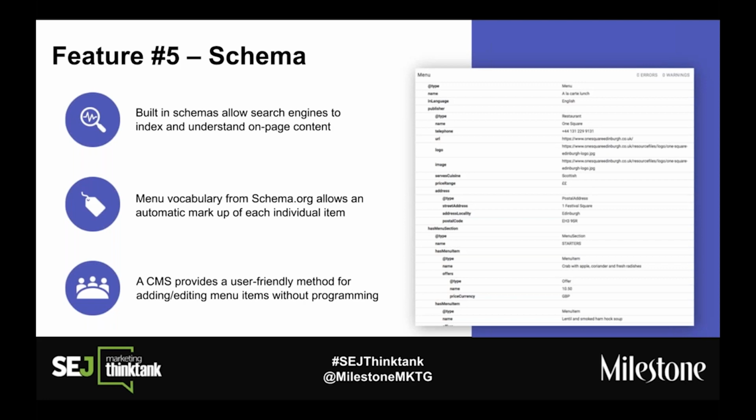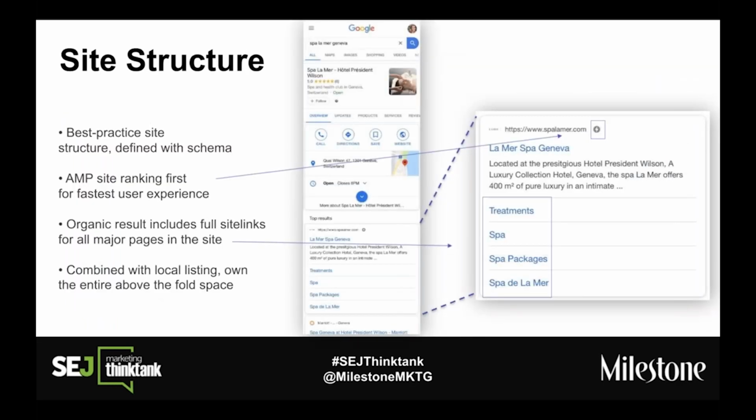So first, here's an example of the site structure for one of our sites appearing in search results. So you can see the lightning bolt, our AMP site ranks first, which is providing the fastest user experience. And combined with the local listing, we own the entire above the fold space. So as many of you may know, either from your digital marketing experience or from your own search queries, users don't like to have to scroll very far to find what they're looking for. So owning this part of the search results is critical.